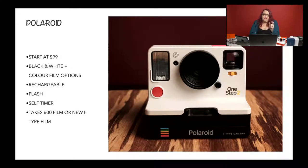That means you could take that film and put it into older 600 cameras if you happen to find one of those. Sometimes you can find them online. Sometimes you can find them in thrift stores. Sometimes they're $5. Sometimes they're $150 to $300. It just depends on where you're buying it through and if it's been refurbished or not. So again, lots of different options on the market.